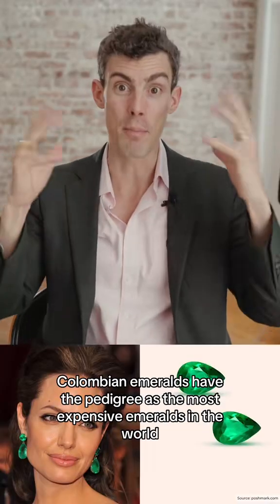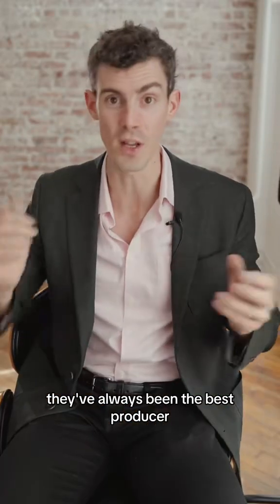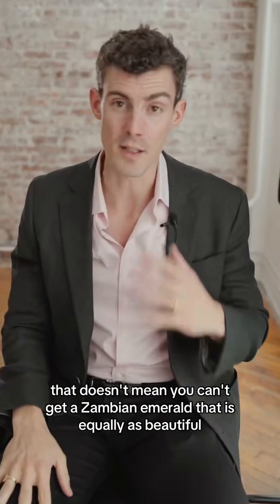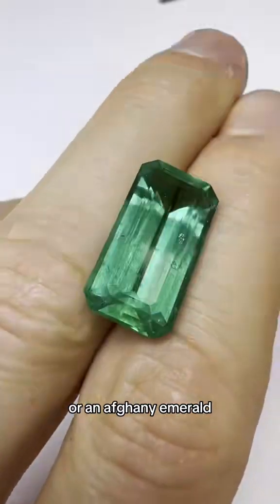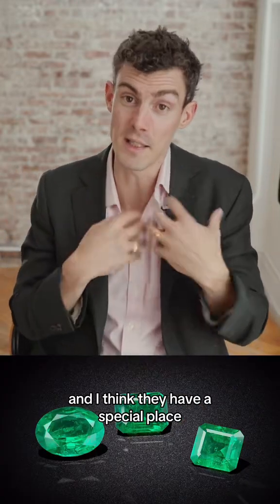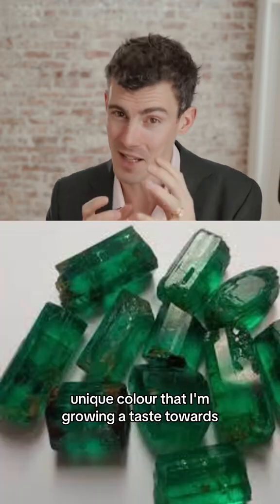Colombian emeralds have the pedigree as the most expensive emeralds in the world. They've always been the best producer, the best color, and they've been the most sought after emeralds, I think, since they were mined. That doesn't mean they're the best emeralds in the world. That doesn't mean you can't get a Zambian emerald that is equally as beautiful, or an Afghani emerald. Afghani emeralds are really becoming a little bit more prominent in the market, and I think they have a special place. At least in my heart, they have a really beautiful, unique color that I'm growing a taste towards.